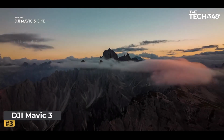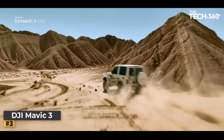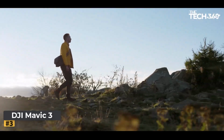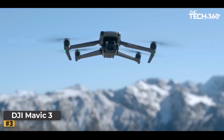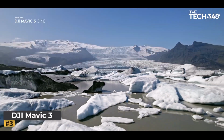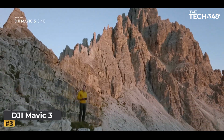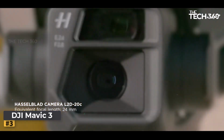Number 3, DJI Mavic 3 Pro. Get ready to redefine the possibilities of aerial photography and videography with the DJI Mavic 3 Pro. This cutting-edge drone is engineered to deliver unparalleled imaging capabilities and flight performance, empowering creators to capture the world from breathtaking perspectives. Let's explore the features that make the Mavic 3 Pro a game-changer in the world of drone technology.